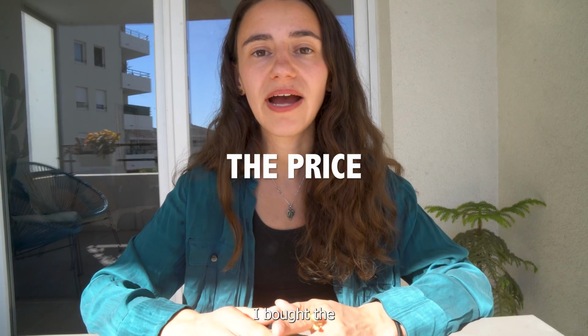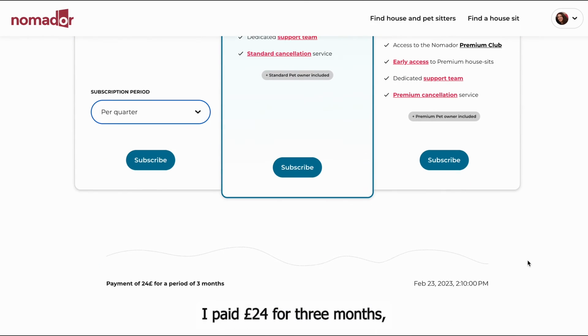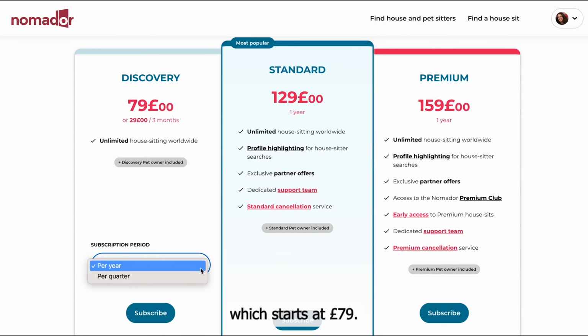So for Nomador, I bought the quarterly membership, and I get the money back after one night's accommodation because that's the same price as a hostel. I paid £24 for 3 months, but the price has since gone up to £29 for 3 months. You can also pay for a yearly membership, which starts at £79.